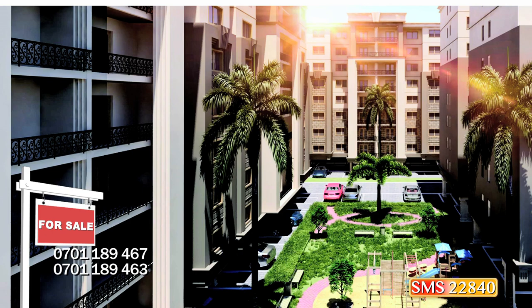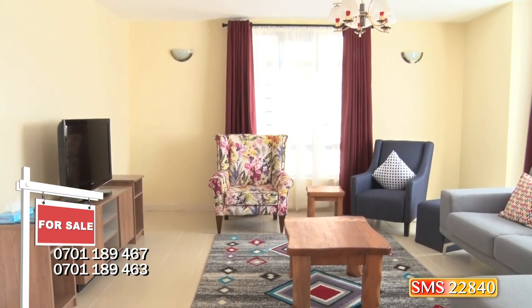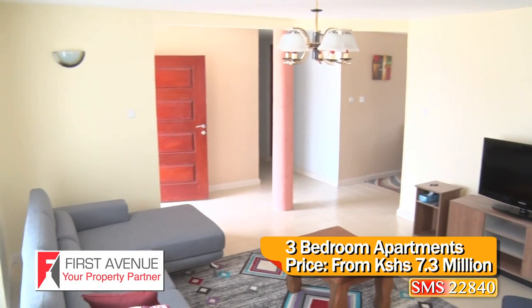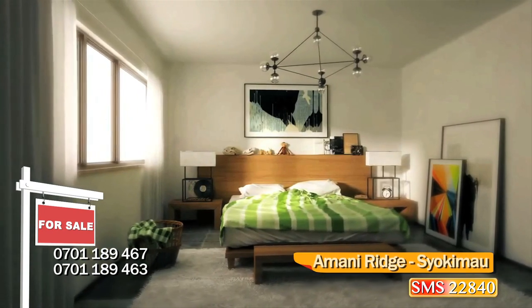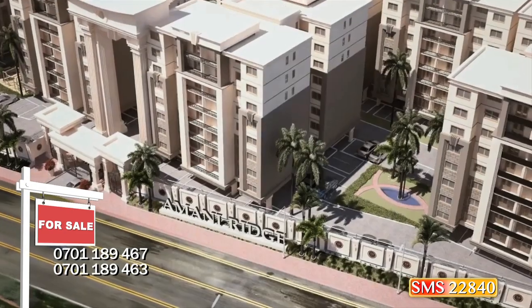Amani Ridge lies in a 1,365 square feet area with spacious 3-bedroom apartments plus ADSQ. Accommodation includes generously sized living area, spacious dining room, open-plan kitchen, floor-to-ceiling cupboards, huge windows and a balcony, and all bedrooms are en suite.